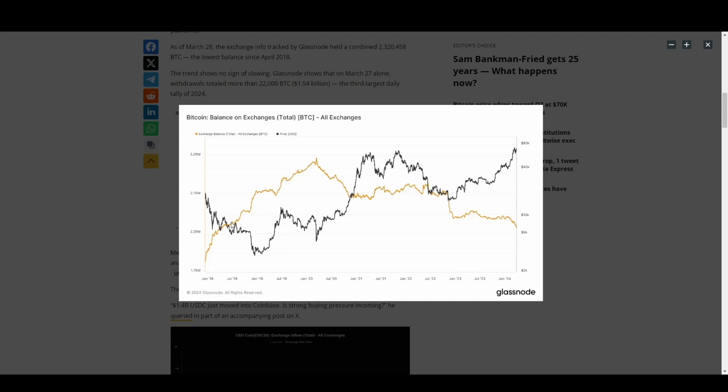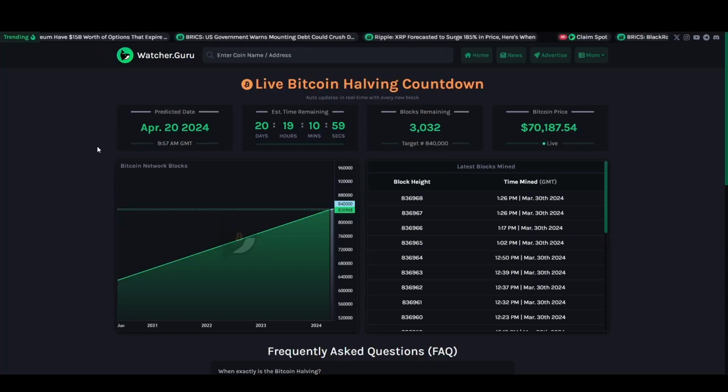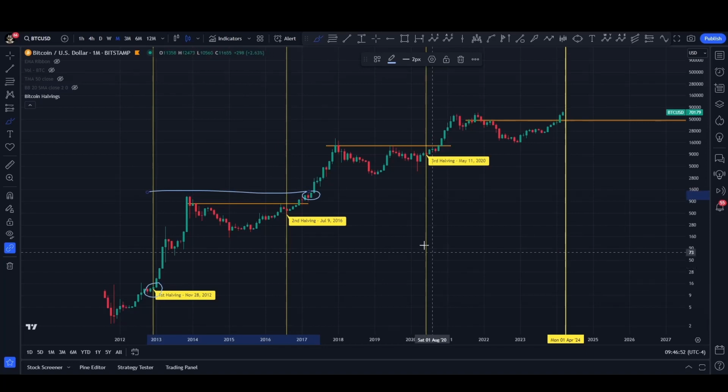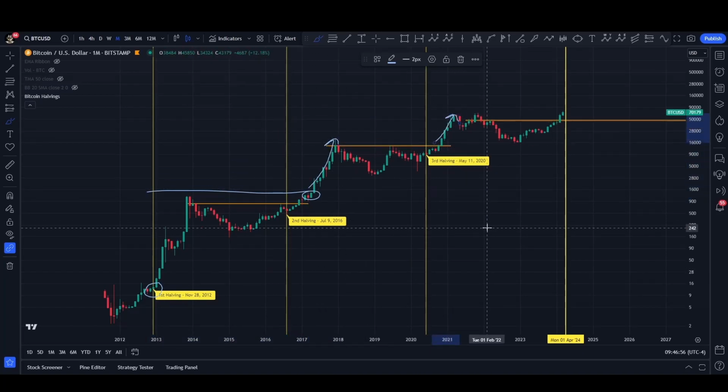There's a lot of pent-up demand right now. And once again, I've been saying this for a while, but there is going to be a supply shock at some point soon. And this supply shock is coming into the halving, which is only 20 days away, which is going to tie into the charts. Once again, guys, 20 days away is when the next halving is going to be. And typically, after you have that halving and after you break that previous all-time high, that is when the bulk of gains are made in every single cycle.